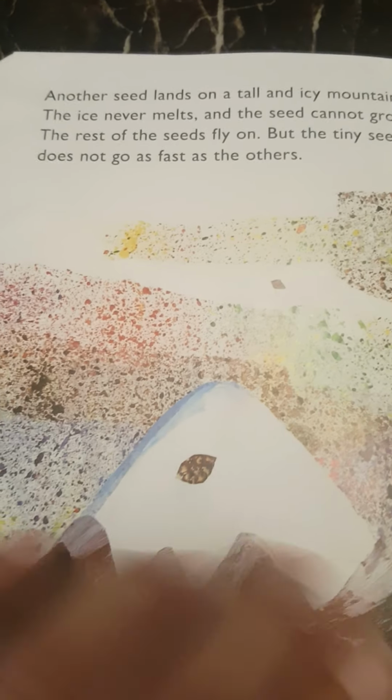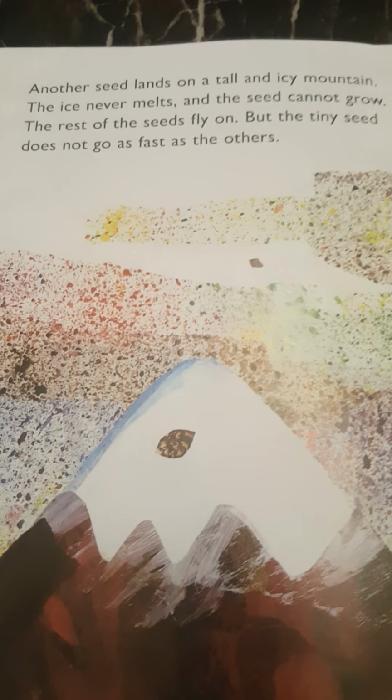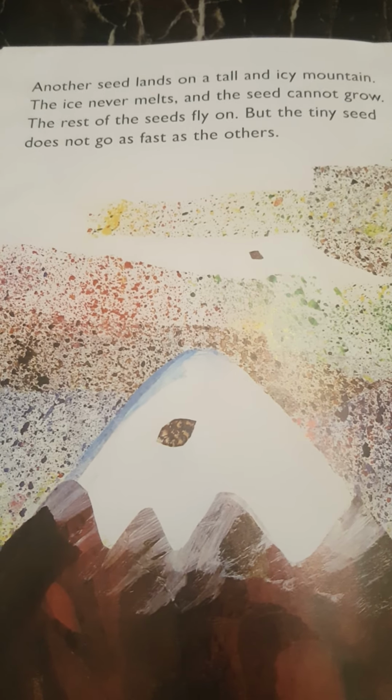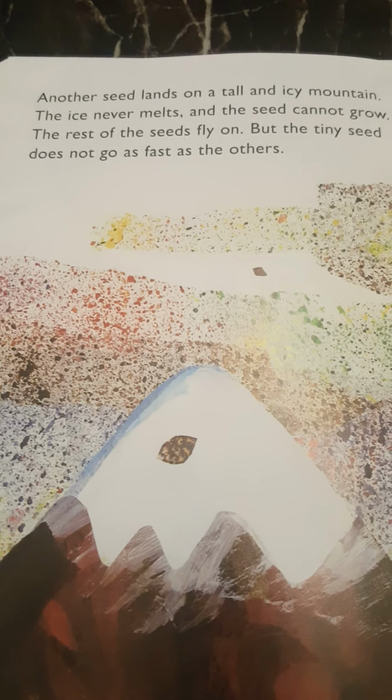Another seed lands on a tall, icy mountain. The ice never melts, and the seed cannot grow. The rest of the seeds fly on, but the tiny seed does not go as fast as the others. So let's see where the other seeds are.